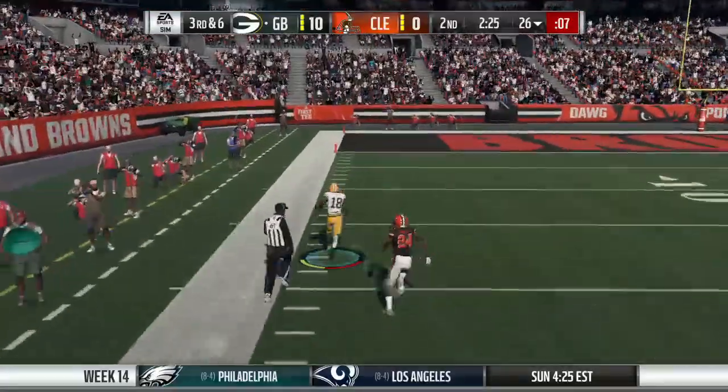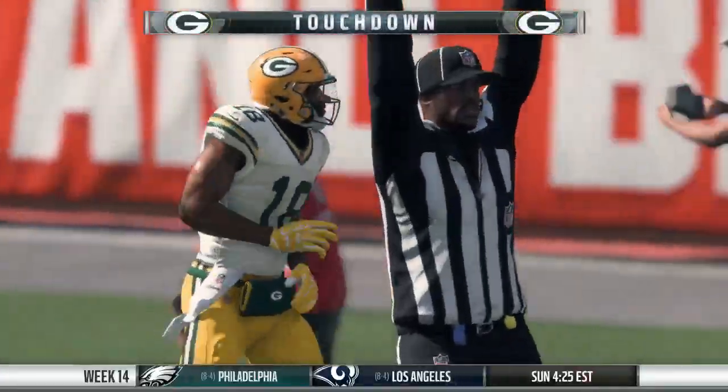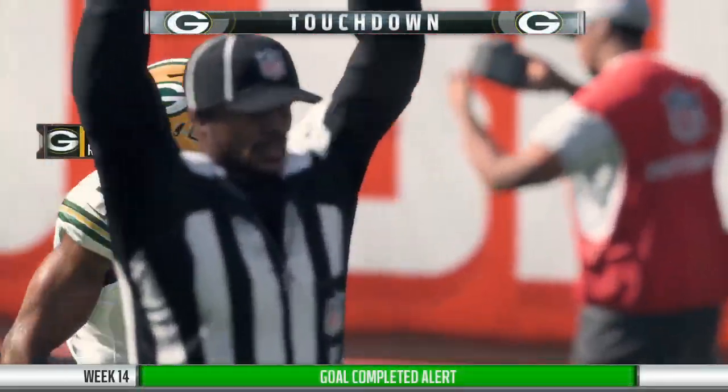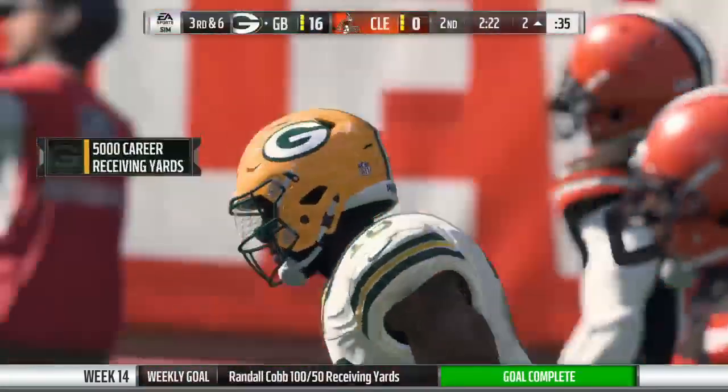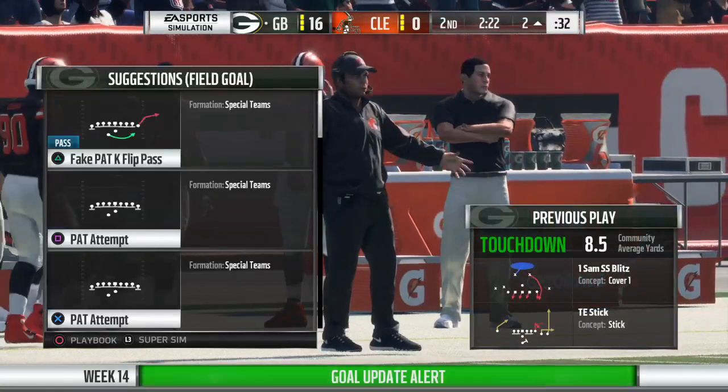Randall Cobb on the breakaway. Touchdown, Packers. Randall Cobb, his 4th touchdown on the year. And the Packers add on to their lead.